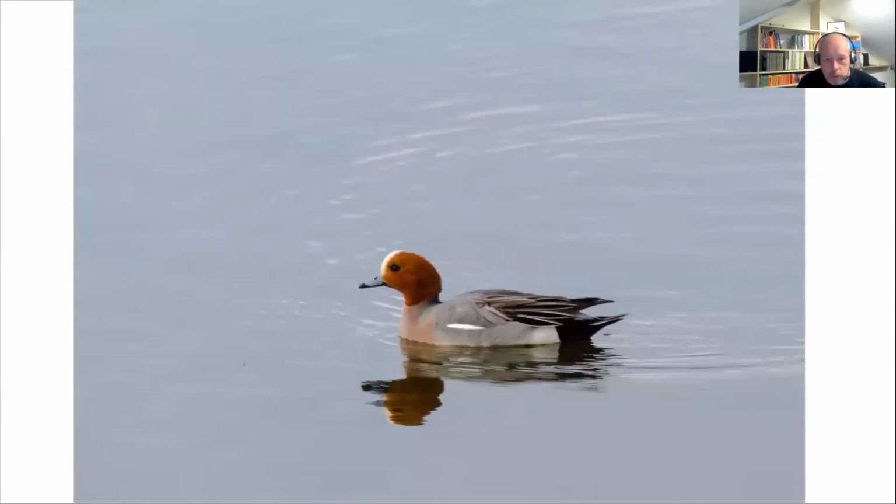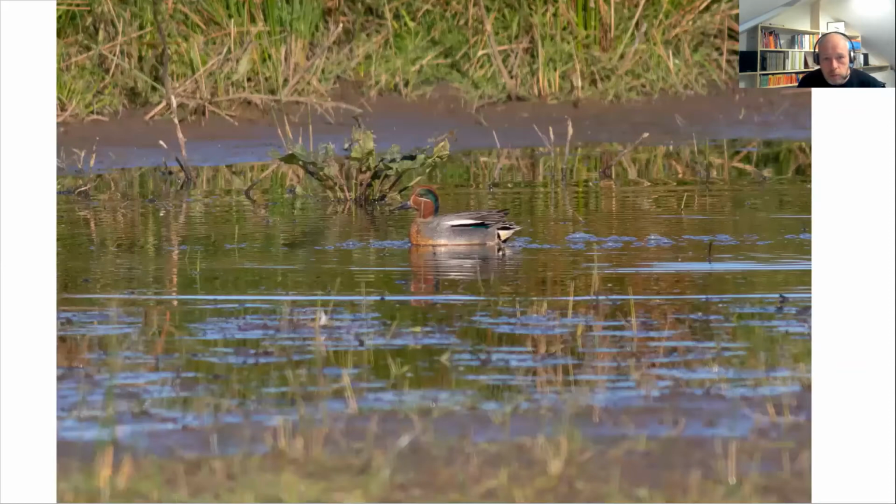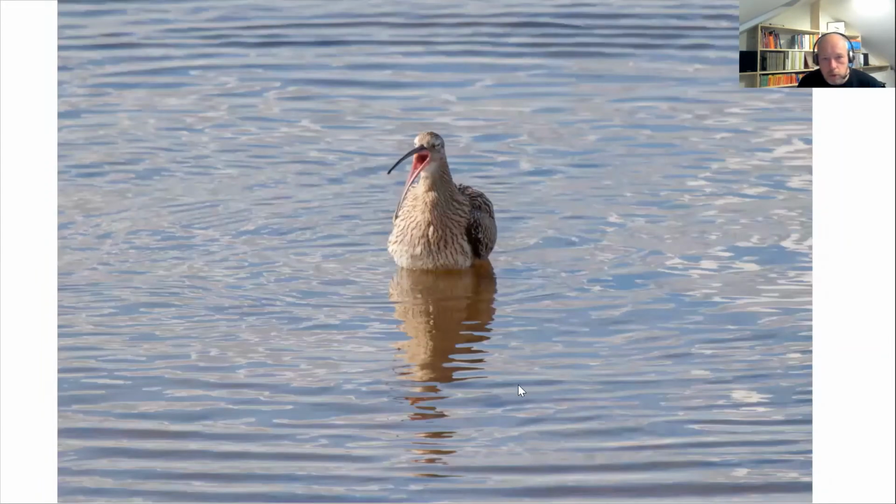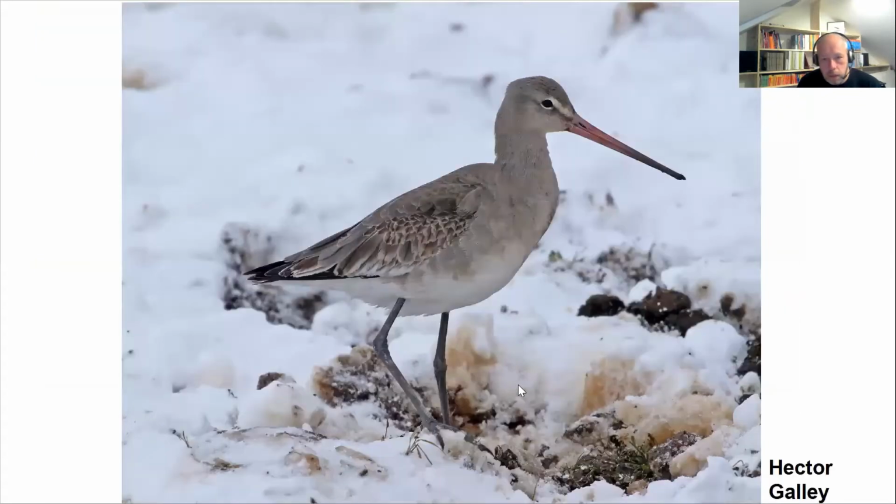Particularly for the winter, the reserve is managed for wintering wildfowl like wigeon and teal. They're the two main species we get in the winter time, and also for wintering waders. So you can see lapwing in the sky there. There's waterfowl on the pools, and there'll be curlew amongst those, and redshank. And even in the winter nowadays, black-tailed godwit, which never used to winter on the site, we now regularly see, and ruff wintering on the Budge Fields.